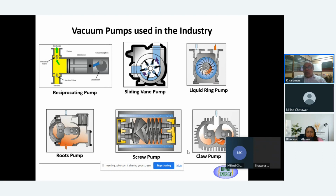The claw pumps are again, they have two claw-like impellers. Quite looks a bit similar to the roots pump. But these are different in the sense that the twin claws in this pump are designed with very fine tolerances, and they are able to evacuate a huge amount of gas, and generate very low vacuum levels and work in a very reliable manner.